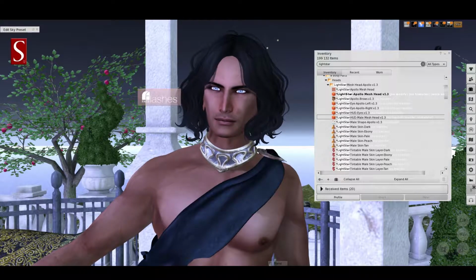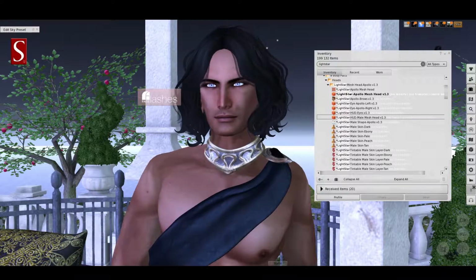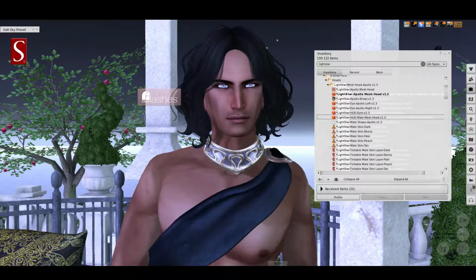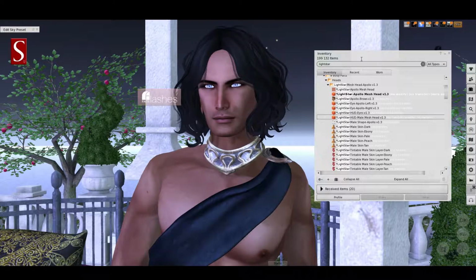What I like about Seven Deadly Skins is that they'll do appliers that are suited for, for example, Kawa, but they are done as Omega appliers. So you can use them on another head if it works.